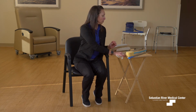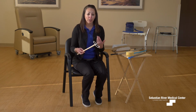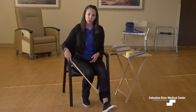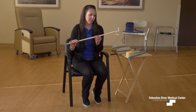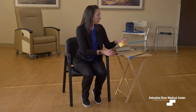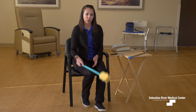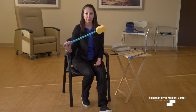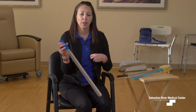It also comes with a dressing stick. The dressing stick basically acts the same way. You can use it to help you get your pants started, push your sock down, those types of things. It also comes with a long-handled sponge. The sponge would help you in the shower reach down to your feet and the lower part of your legs. It also comes with a long-handled shoehorn. The long-handled shoehorn helps you get your shoes on after surgery, especially if you're having your knee replaced.